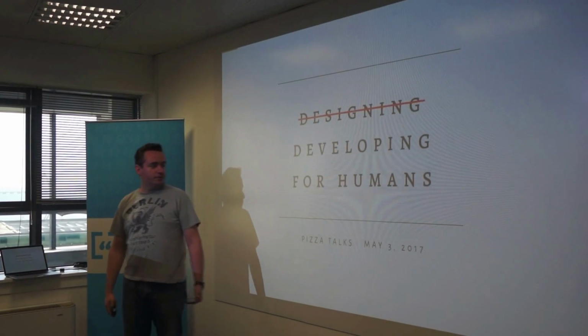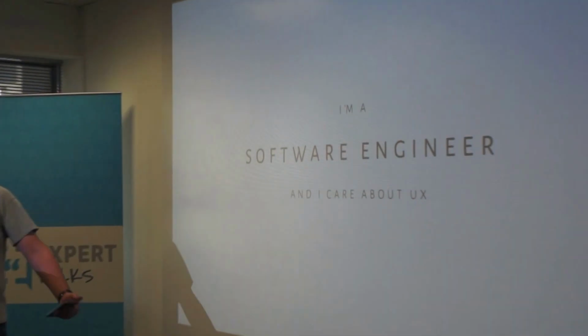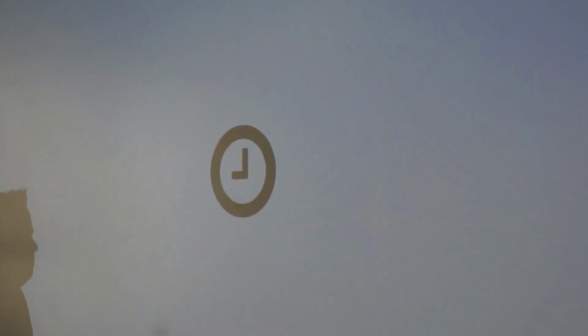So, okay, developing for humans. I'm a software engineer, and I guess I care about that. Okay, first step, it's time. I'm usually very curious about the technology behind the sites that I visit. I tend to open up the Chrome Inspector and check if it's optimized for the front end. And it's usually not. And this is something that bothers me a little, because sometimes it's so easy to optimize the site that it's silly not to.